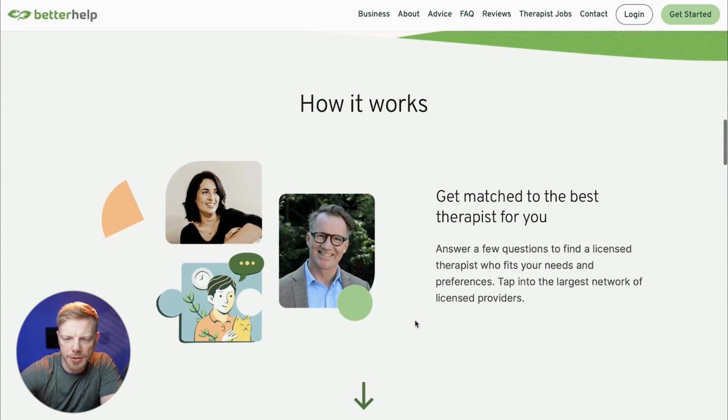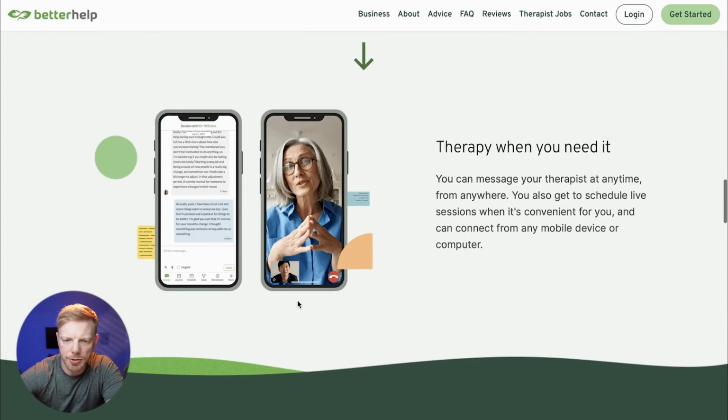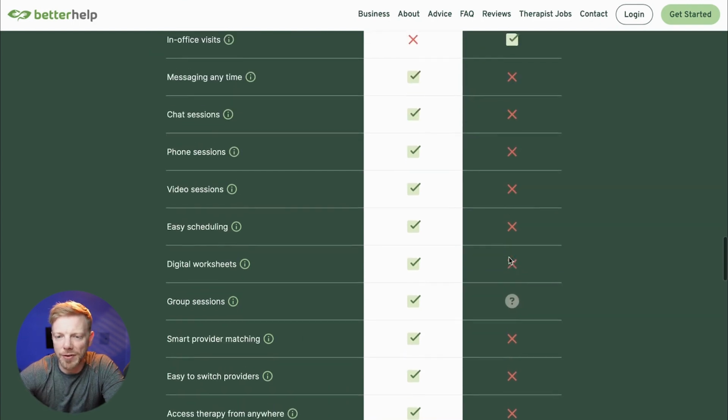I notice on their site they are using a lot of negative space. That means they're showing you the information you need to see surrounded by just a bunch of open space. What they're trying to do here is just to get you to focus on what they want you to focus on, right? Telling you how it works, showing you here that you can just do this over probably a FaceTime call, comparison here. So they're going after the whole in-office market, right? Showing you everything they can do that in-office can't.